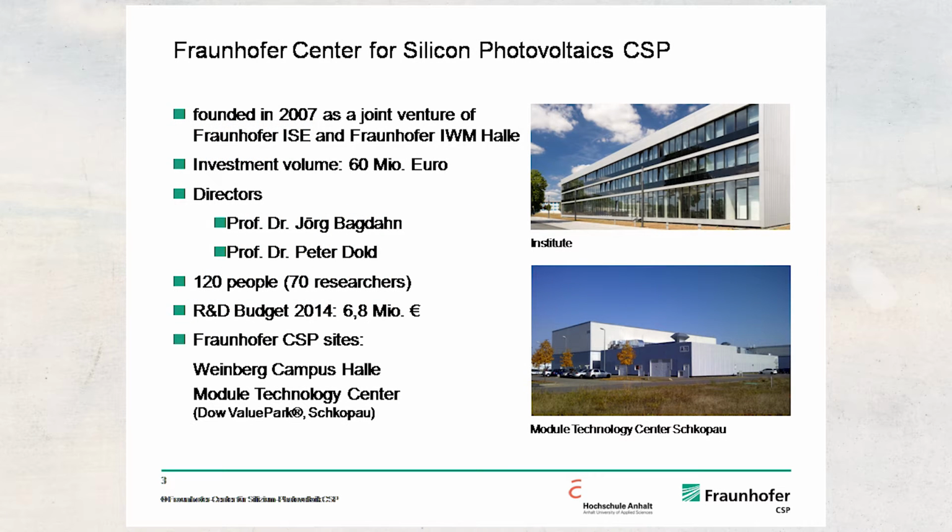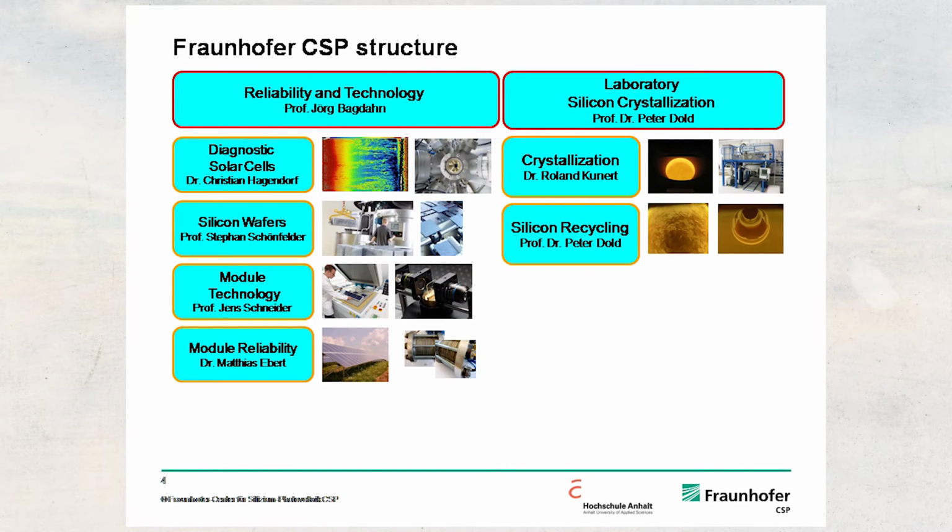So Fraunhofer Center Silicon Photovoltaics was founded in 2007. We are currently roughly 120 people. There are 70 researchers. We have two locations in Germany, one main research center, and this one here is a module line where we have full capacity to produce even large modules, which you see for different installations. I will come back to that later.